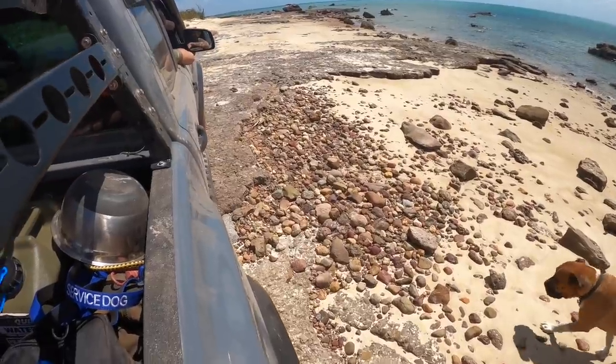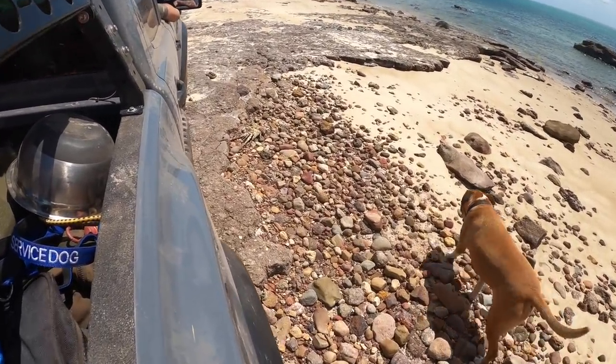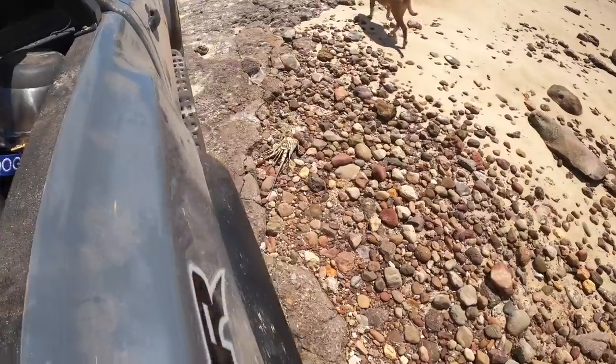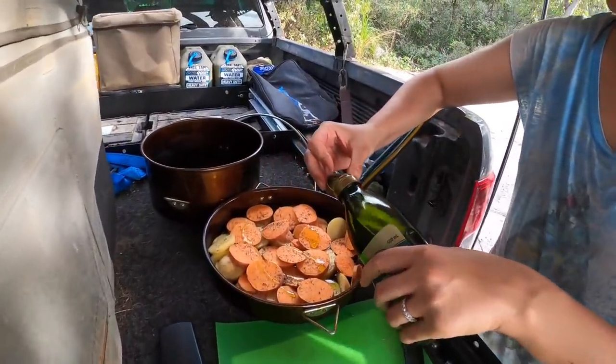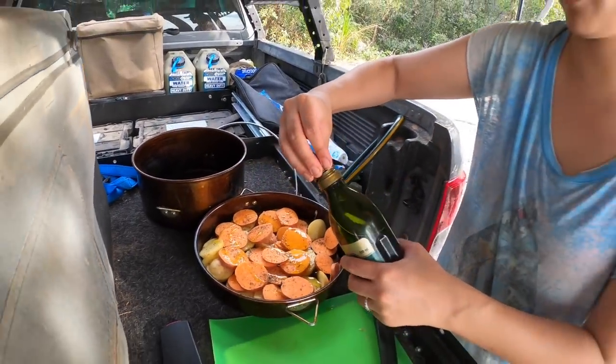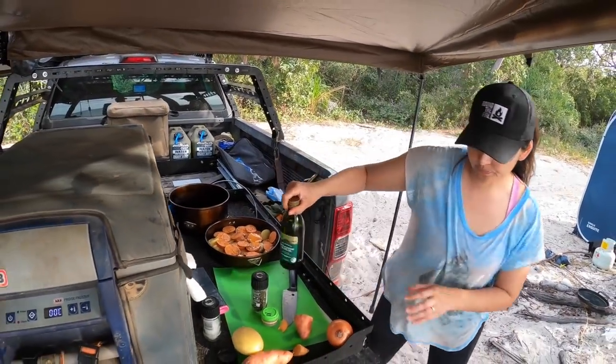Can you see? That is massive. To grab garlic and the trippet.